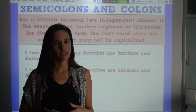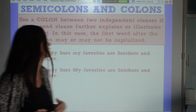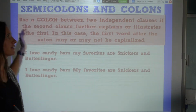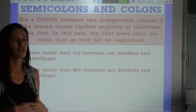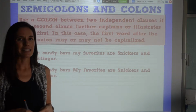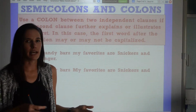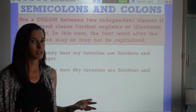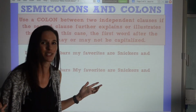On to colons. So my first colon rule is that I can use a colon between two independent clauses if the second clause further explains or illustrates the first. In this case, I can or cannot capitalize the first word after that colon. It's really up to me. Grammatically, it actually doesn't make a difference because English is awesome.